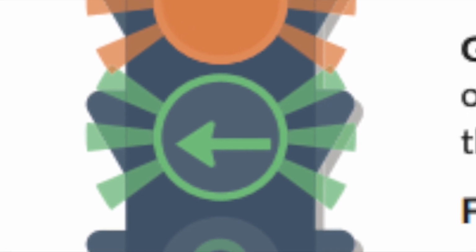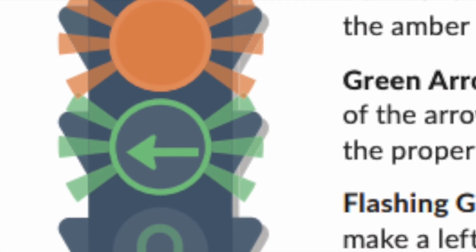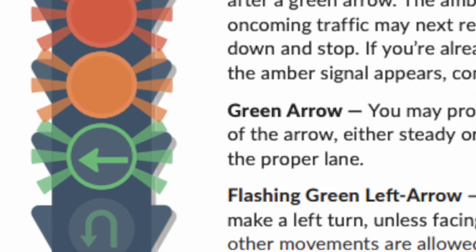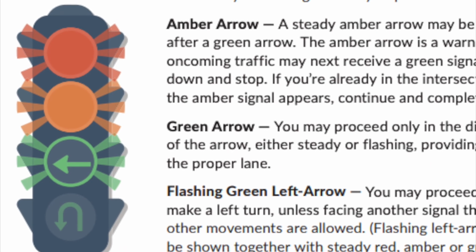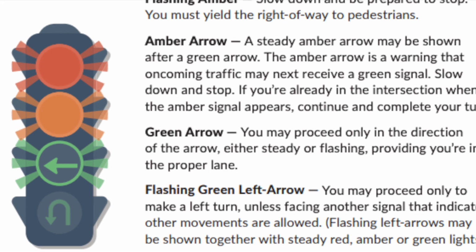We will go much further into detail when we discuss left turns at lights, but just know on the light could be a green arrow or a flashing green arrow. This will let you know that you should proceed with caution in the direction of the arrow. You are protected. So long as nobody breaks the law, you should be able to do your turn right away. They will word it as proceed with caution.